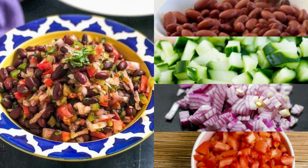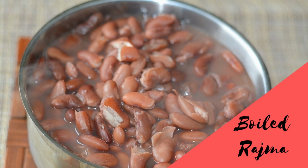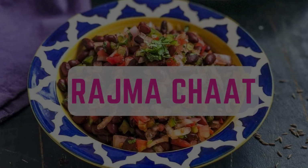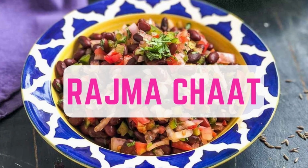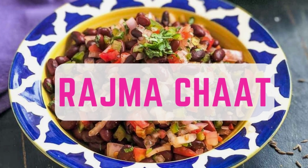Now rajma, that is red kidney beans, just boil them in water in the cooker and prepare a good salad with it. Have a complete full bowl of salad without any salt, because you do not need any salt in the salad. For the flavor, you can use lemon juice, the best replacement for salt.